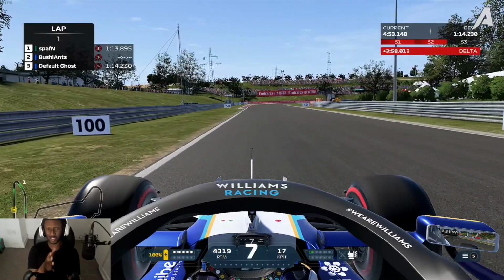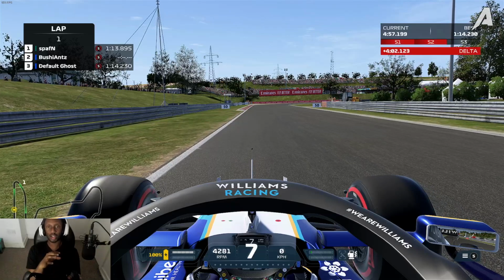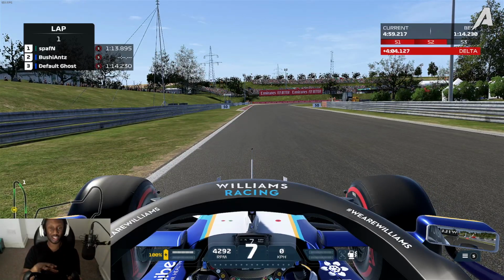Coming into it, I think you'll be in 7th gear. There's 2 ways you could brake here. My style of braking is once again similar to one of the previous corners in sector 2.